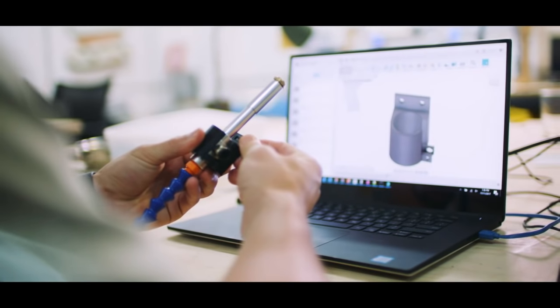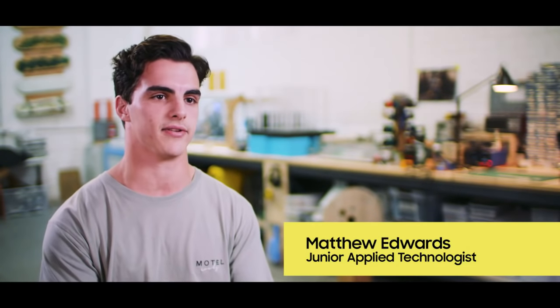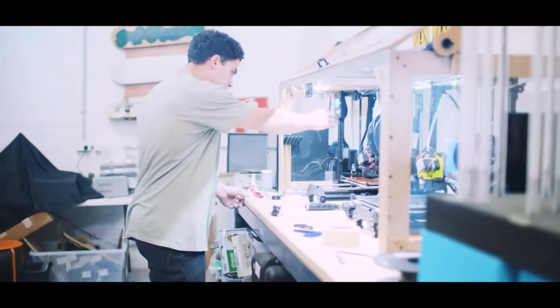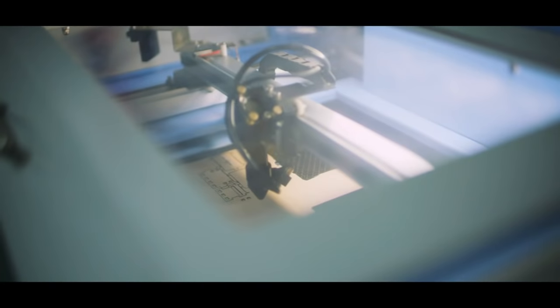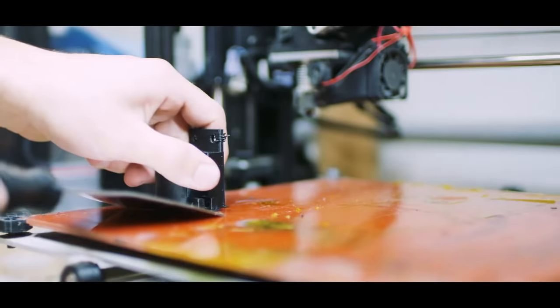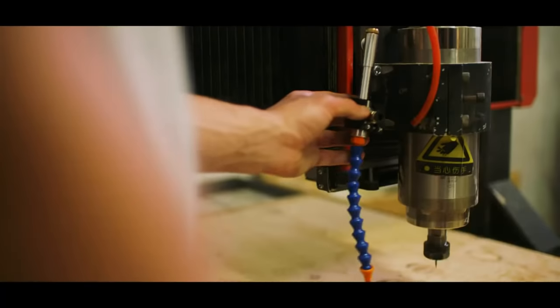My name is Matt, and I'm Junior Applied Technologist here at Finch. I see Applied Technologist as a job role, helping people in the way that the world's moving, in design, creativity, in technology, just bringing those things together to create stuff for the future. I work in the tech workshop most of the day, prototyping, using the 3D printer, operating the CNC machine, the laser cutter, and a lot of design work on CAD. I know from a young age I was always wondering how things worked. This is where the world's going in design, innovation, creativity, robotics, stuff like that. It's a great place to be.